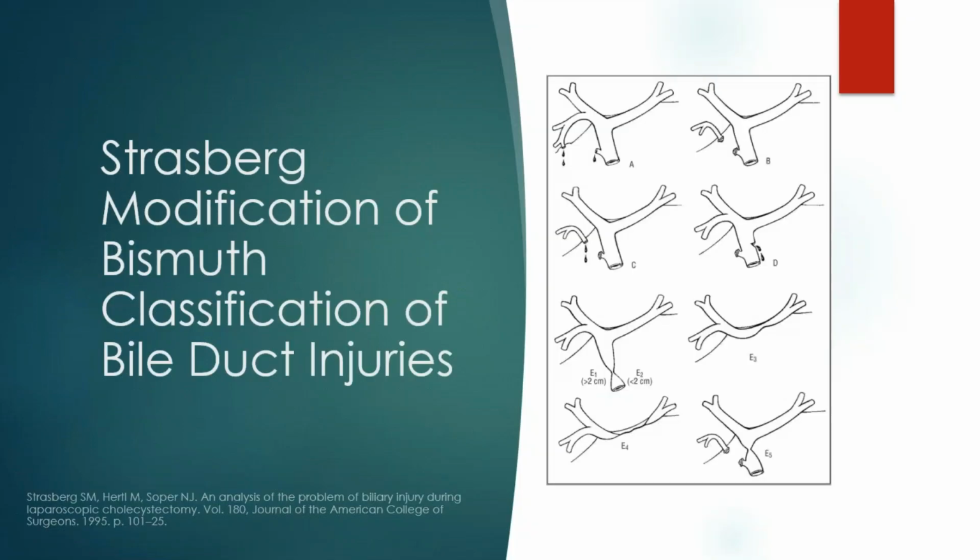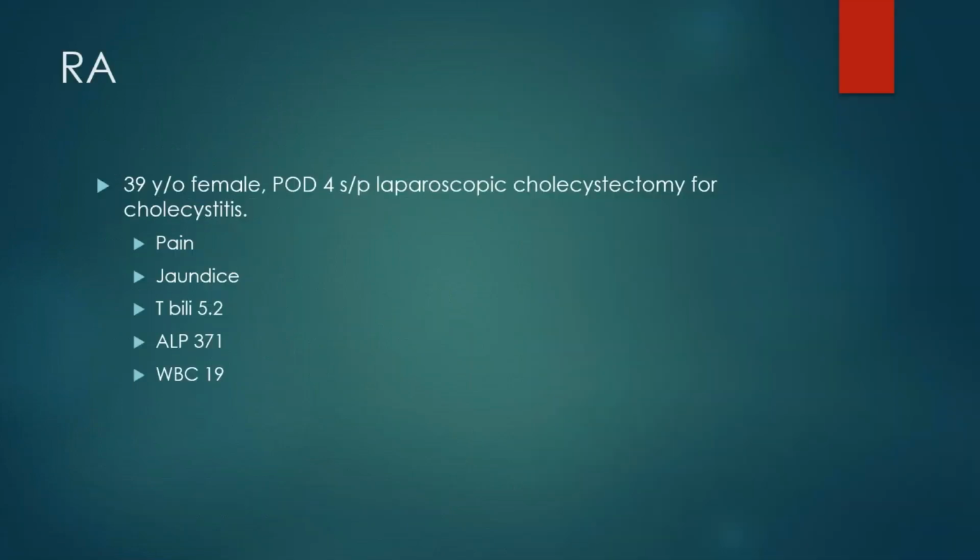Before we proceed, I was going to show the Strasberg modification of the Bismuth classification for bile duct injuries. One of the most commonly used classifications, it gives us all a common language to describe these injuries, and helps us plan for operative methods. And in some ways, it also gives us an idea about the prognosis. We'll move on to our cases. Any questions at this time?